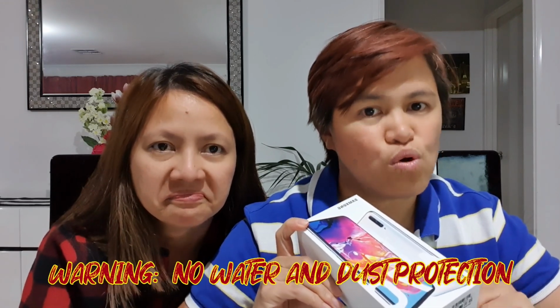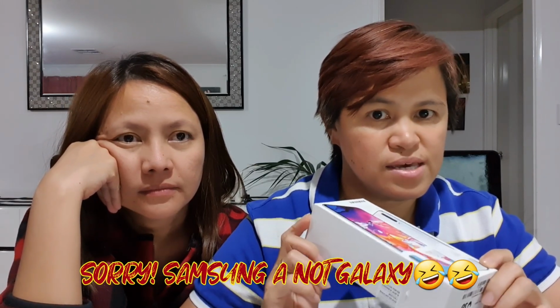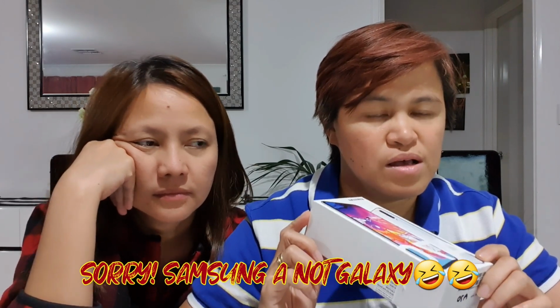But the downside with this one, because of the good specs of this mobile phone, is that they omit the dust resistance and the water resistance. So be careful not to splash any water on it or dip it into water, because it's not protected. You have to be very careful with this one. As I have read, all the A models of the Samsung Galaxy have omitted the dust and water resistant protection so they can offer us a lower price. And that's it.